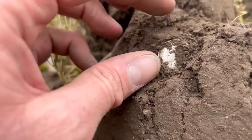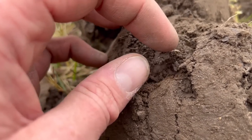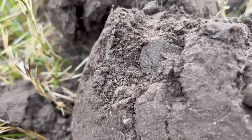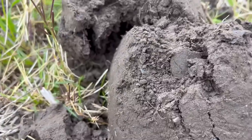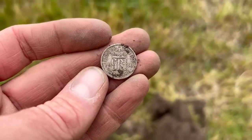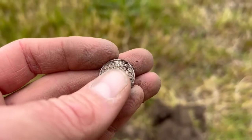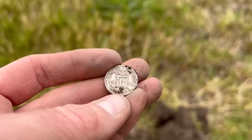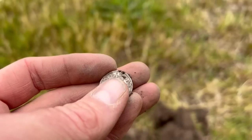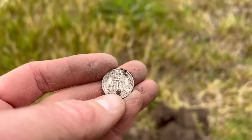Looks quite modern. I think it might be George VI. Nice little imprint. You can actually see the reverse of the coin in the soil. Right, and there we go. We have got a sixpence of 1940. And we've got Fid Def Ind Imp, Defender of the Faith, Emperor of India, 1940.